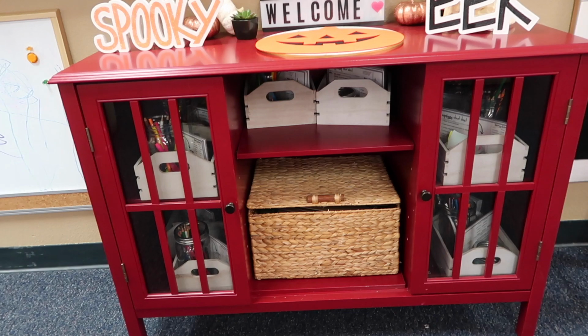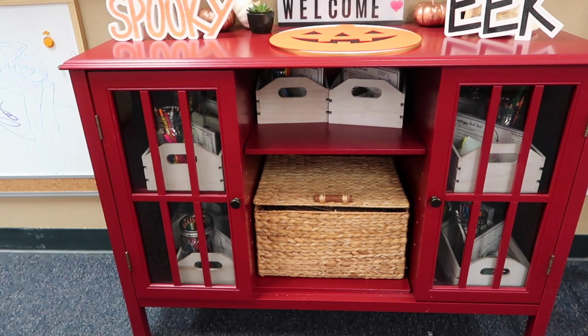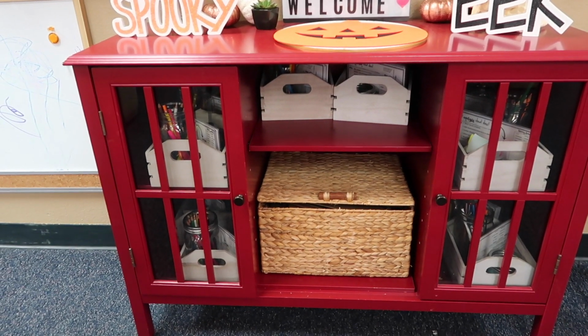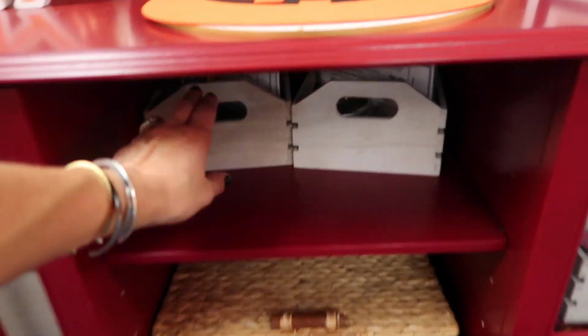Down here, I have my little annotation kits, and in some of my earlier videos, I go through what exactly is in my annotation kits, and I think I'll make a video next week about what I do with them. Here, I'll show you.